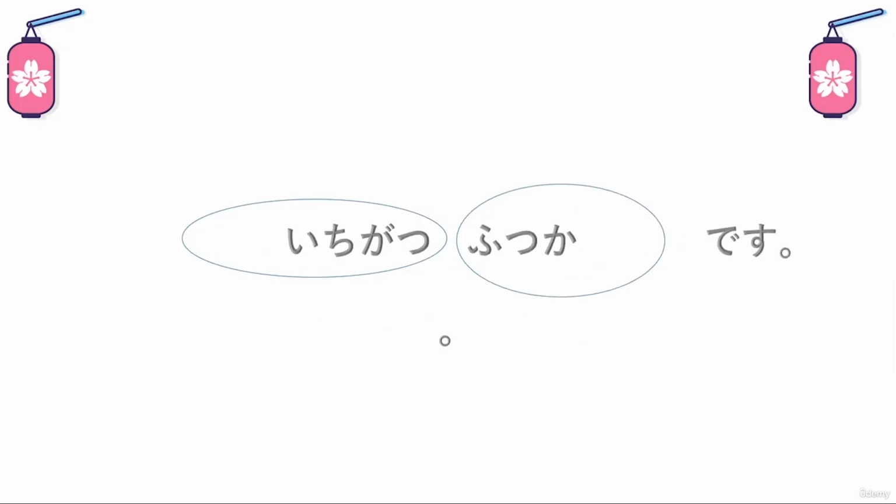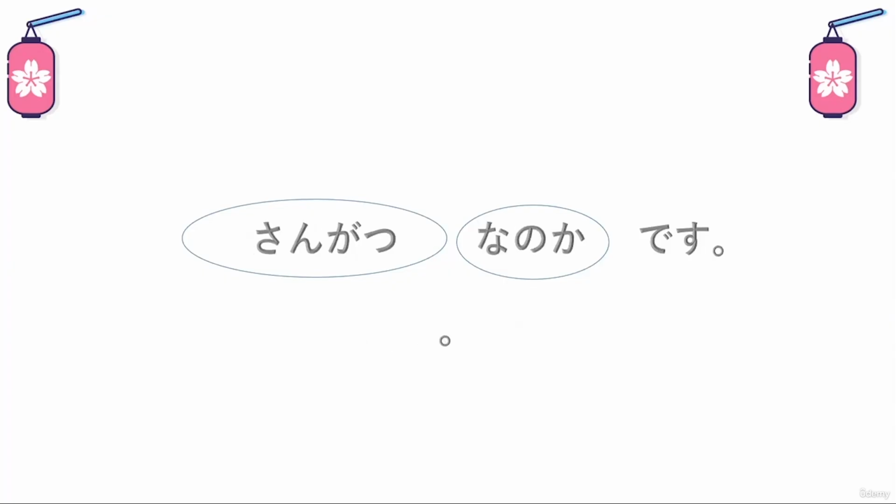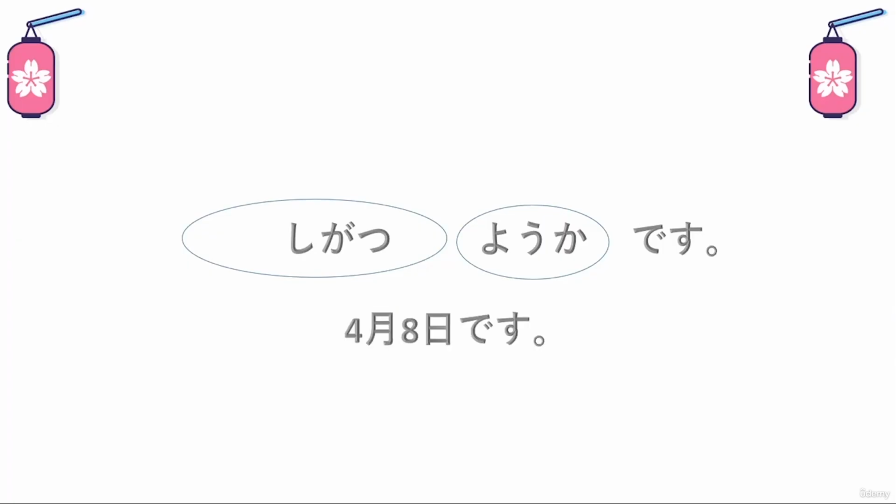Alright. And now I would like us to check here. 1月2日です. Which month and which day would it be? I will give you 5 seconds to think of the answer, okay? 1月2日です. So it's 2nd of January. Very good. 2月6日です. 3rd of February. Very good. 3月7日です. 7th of March. 4月8日です. 8th of April. Very good.